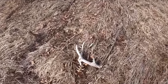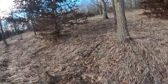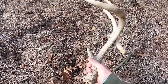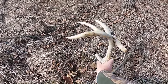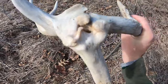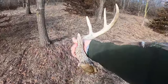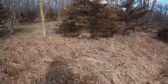Got a drop time. Sheesh. Not really drop time. G2 looks like it. Got all janked up. It's weird. He's got like a hole right through there. All right. There's number one. This farm. Number three on the day.